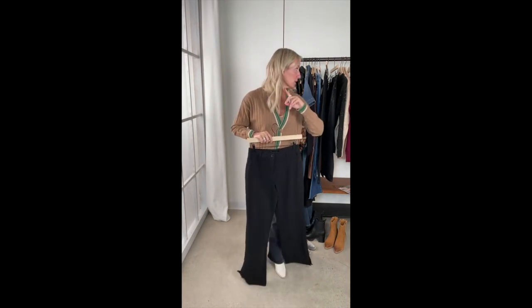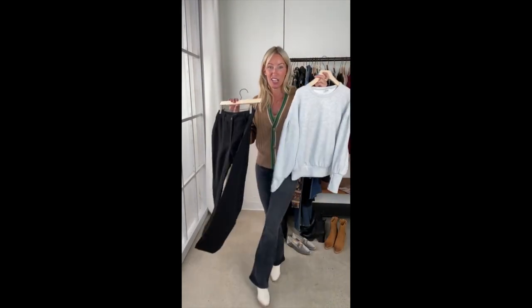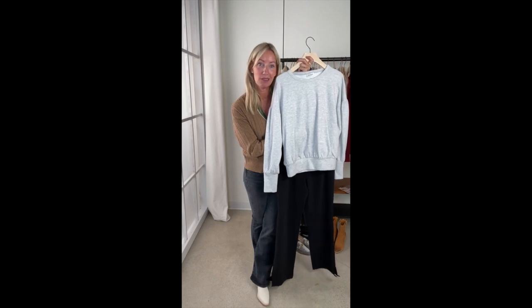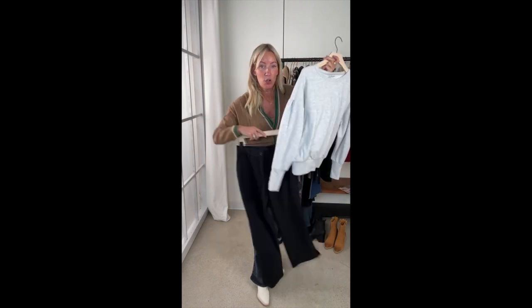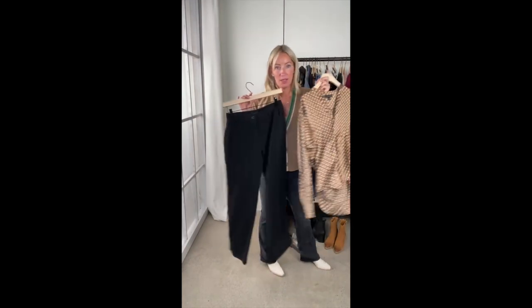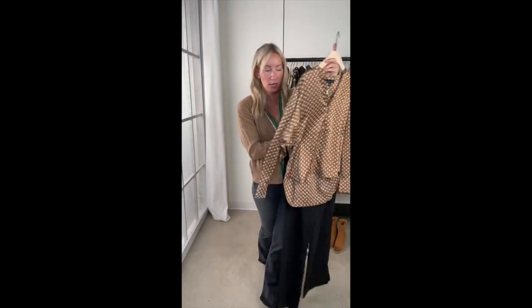Wear it with the belt, wear it really clean and simple. I mean, honestly, gang, I'm wearing this with a sweatshirt. And then I'm popping on my sneakers, or you heard me, that great little loafer. Such an easy way to do it. But we talked about how we could dress this up. There's that Sanctuary Foulard top, which would be so chic and sophisticated.